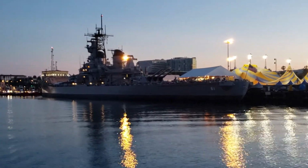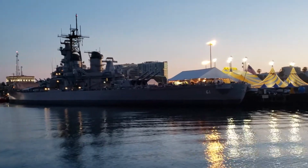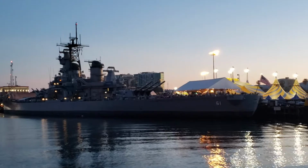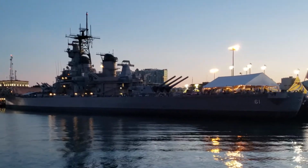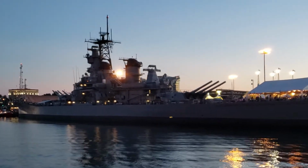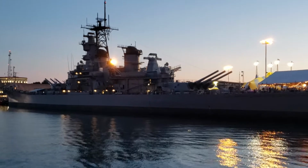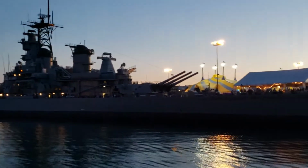And now coming up on our right-hand side, we're going to see the USS Iowa. The Iowa served in World War II all the way through the Gulf War. It is 887 feet long and weighs just under 45,000 tons. These cannons that you see on the bow and the stern section of the ship can actually fire a shell weighing up to 2,000 pounds accurately up to a distance of 22 miles away.